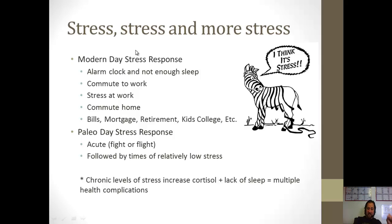Stress. So we're jumping into sleep here now. So let's talk about a modern day stress response as opposed to, we're going to go back to this kind of paleo idea. So back then, food was this real food that we would eat all the time, lean meats, nuts and seeds, fruits and vegetables, so on and so forth. We also have a dramatically different stress response. And we'll jump down here real quick.